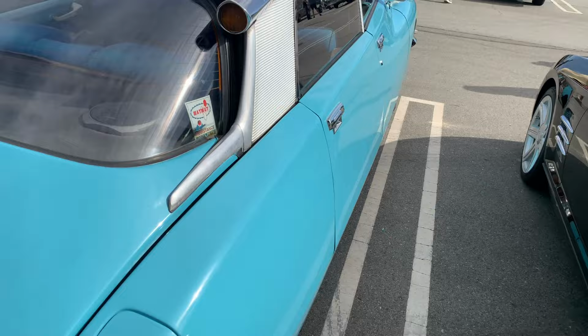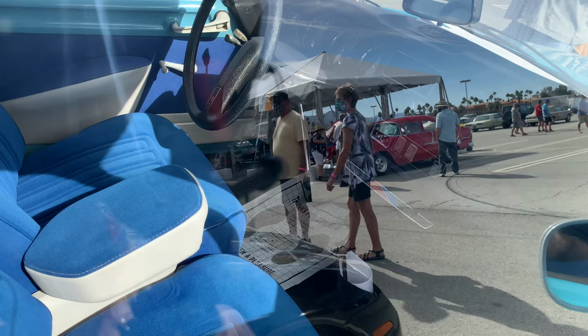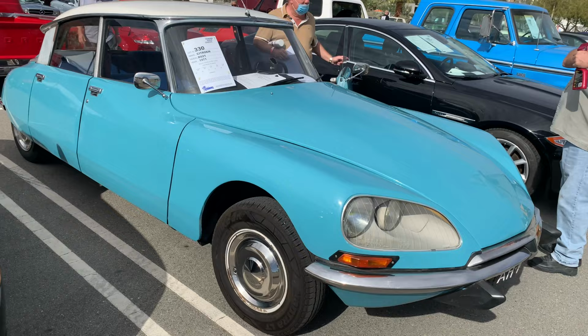And check out where the taillights are with the bullets coming out of it. Really interesting car. Very technologically advanced, and of course, check out the shifter there. Just highly unusual, but definitely a cool piece of automotive history coming to you from France.